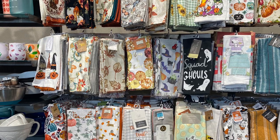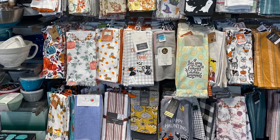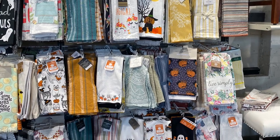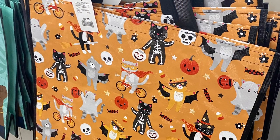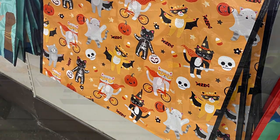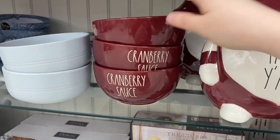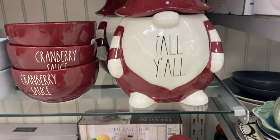More tea towels, lots of Halloween and fall ones. Really pretty, great selection. So if you're looking for some kitchen towels, or as I call them, tea towels, lots of options this year. The store was really stocked with them. And I always like to check out the reusable bags. They're $1.99, so they had this one here with the cats for Halloween. And they had the Ray Dunn cookie jars, Handsome Devil for Halloween, and the fall one, Fall Y'all. I think they were $30. And they had the bowls here, the Ray Dunn, really pretty, cranberry sauce, and they were for $7.99, same price as the mugs, great color.